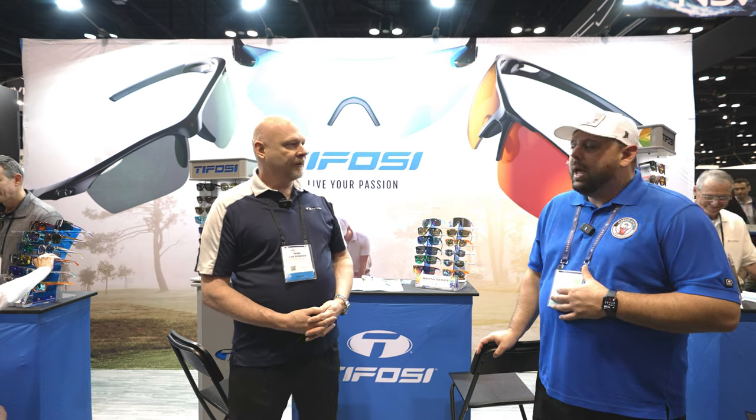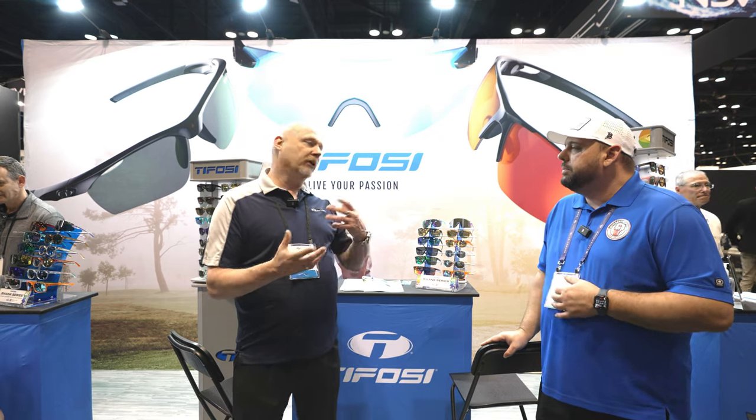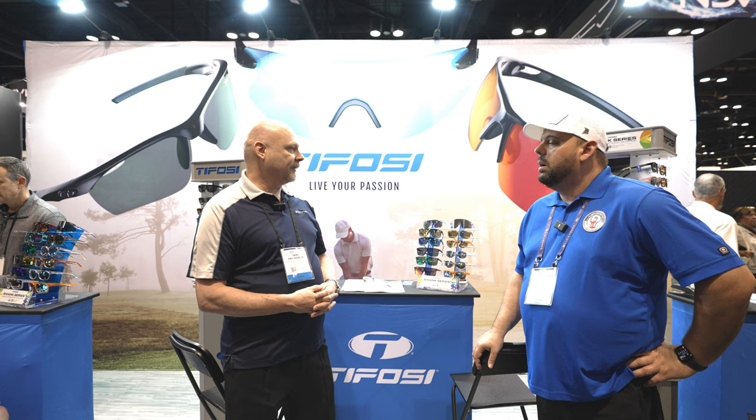Nice. And do some of your products still come with the case, or what are you doing with cases? All our tech pieces come with a hard shell case. All our Swank series come with a cleaning bag that the glasses slide into. Keeps them protected still. Exactly. Very cool.